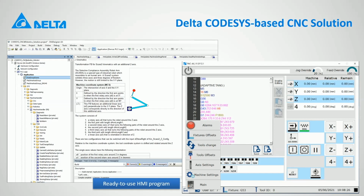Well, it's just a project. So we can provide the project and you can open it with DIADesigner-AX. It's not embedded in DIADesigner-AX. So if you download the DIADesigner-AX from our website, you will not find this template. But if you have applications, we can provide this template to you, and it's free of charge.